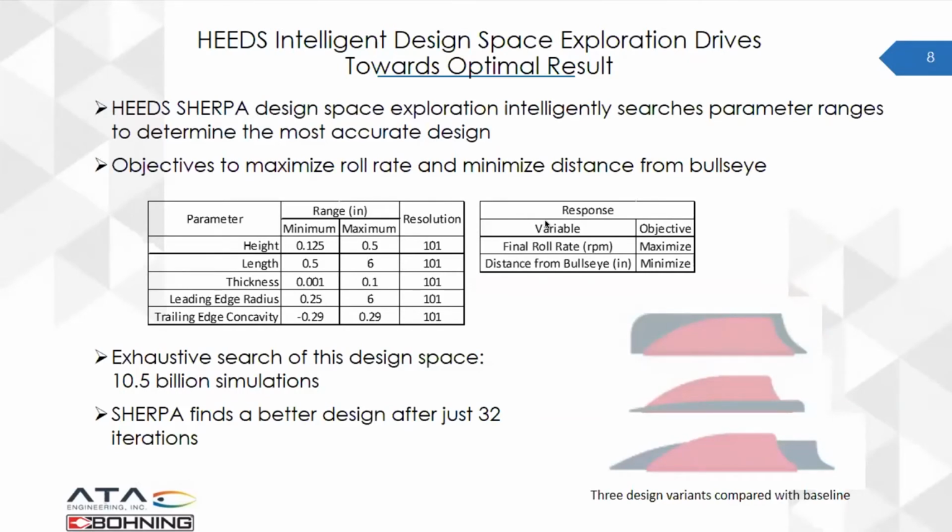HEEDS intelligent design space exploration drives our aero vane towards an optimal result. It uses its proprietary SHERPA algorithm to intelligently search parameter space and determine a more accurate design. The objectives that we've chosen in this design study are to maximize the roll rate and minimize the distance from the bullseye at 100 yards downrange. And again, the parameters that we've chosen are height, length, thickness, leading edge radius, and trailing edge concavity. We're varying those each over different ranges, giving them each a resolution of 101.